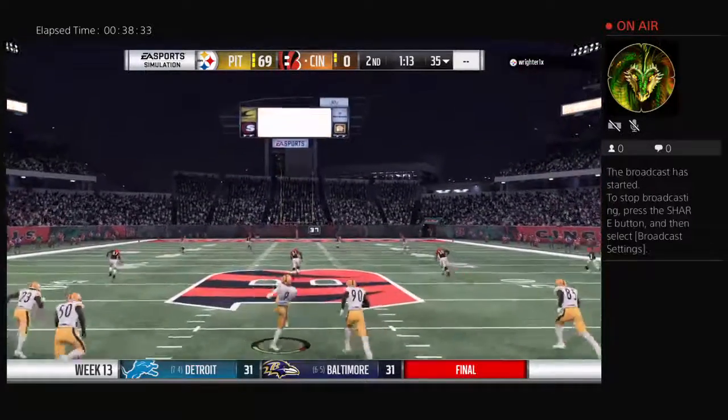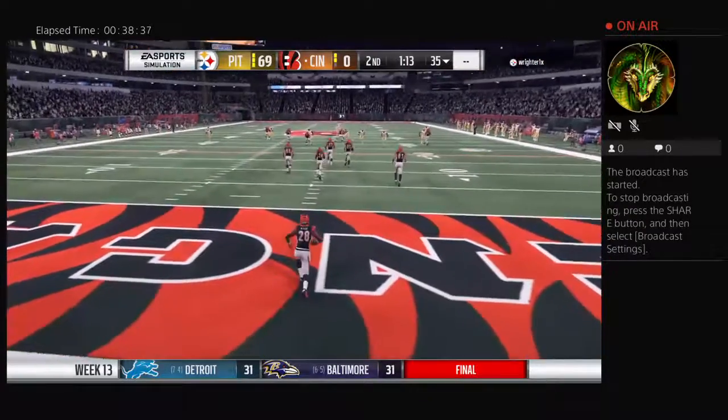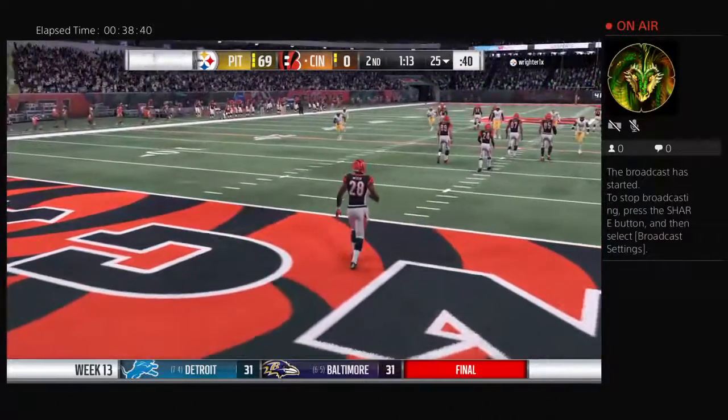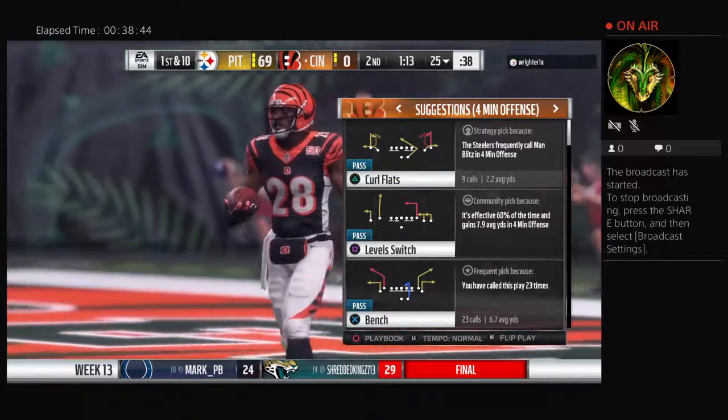So a good snap, good hold, and that one's right down the middle. Never in doubt. Just the way you used to hit him, Brandon. And no thought to bring this one out. He'll just go down to a knee, and they'll take over at the 25.